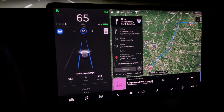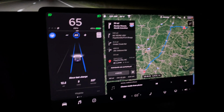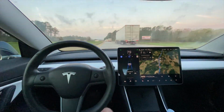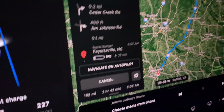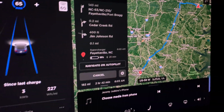So this is what we're looking at right now. I left the house with 87%. So despite charging all night before traveling, I never made it to my goal of 90%. I typically would even charge a little bit farther for a trip, but not really a big deal, honestly. So I'm gonna arrive in Fayetteville at 15%, and it wants me to charge for 25 minutes.